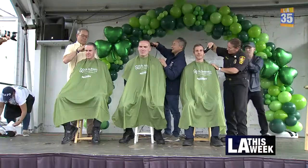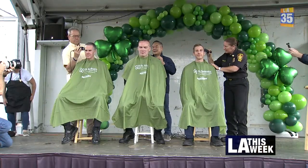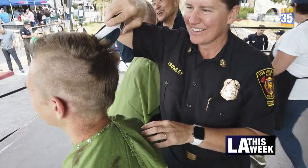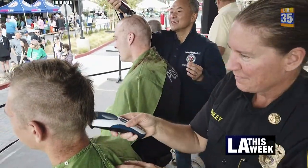We've had a number of firefighters that throughout the last year have been soliciting donations to shave their head. And today is really the culmination of that effort. And so today they'll be up there shaving their heads. That money, as soon as their head is shaved, that money will then be donated to the St. Baldrick's Foundation.